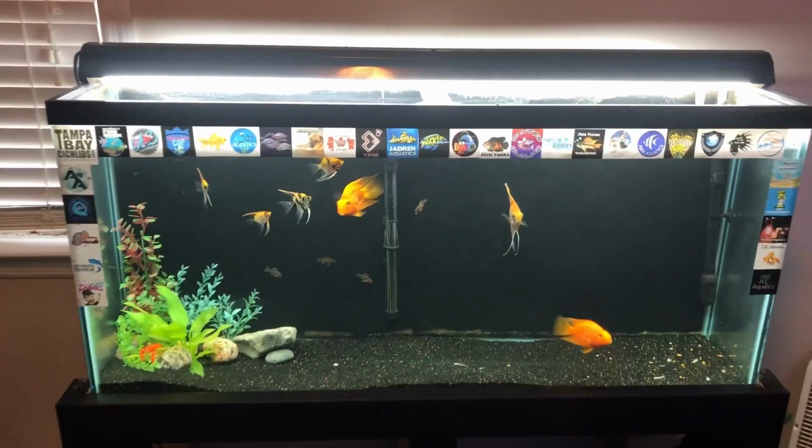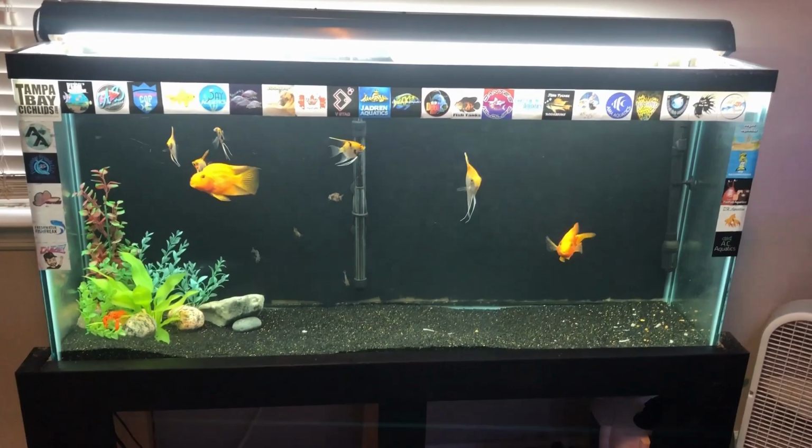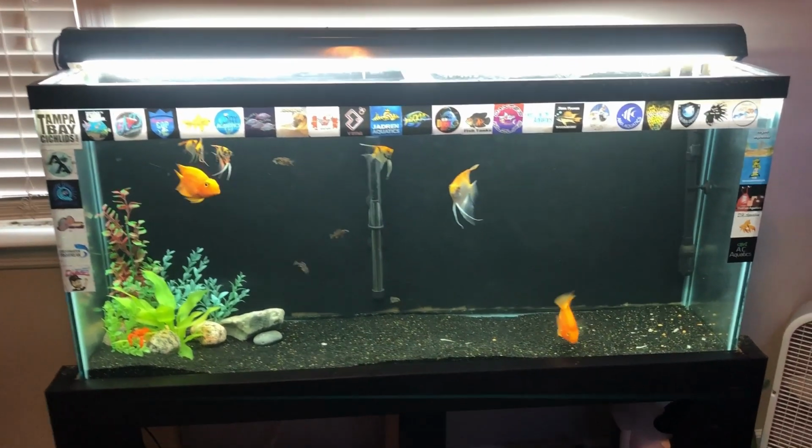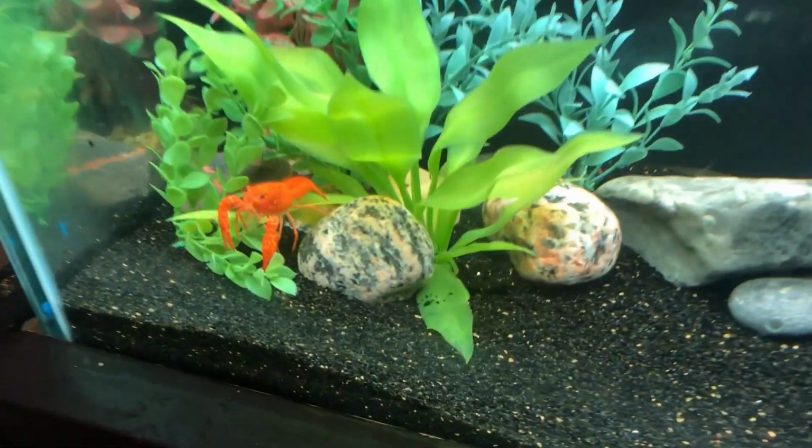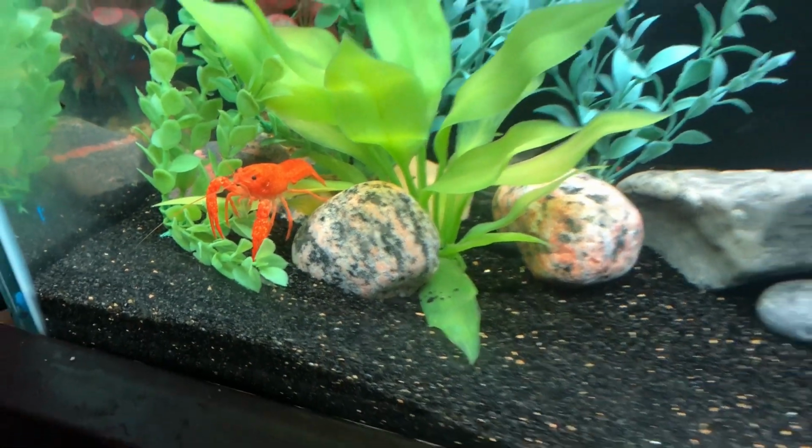But let's show you where the koi is going. The 60-gallon tank with the blood parrots, the angelfish, the juvenile peacock cichlids, and neon claw, mini claw, that one of y'all bought for me.